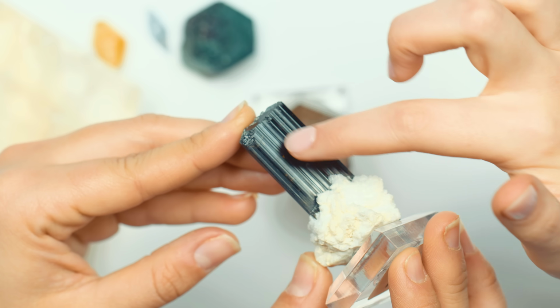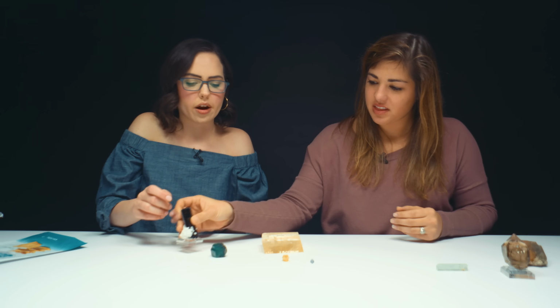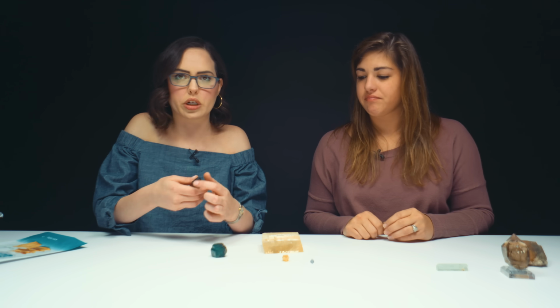Black tourmaline, I don't think we've ever had that. Maybe touched on it once or twice. Black tourmaline is called Shoral. And then this right here is muscovite. All right, so we have Shoral, muscovite, trigonal system right there.